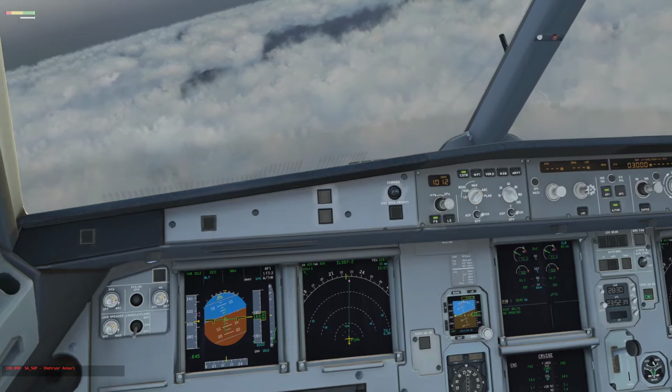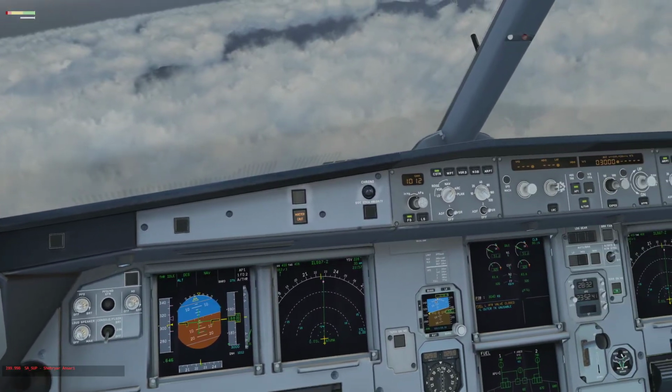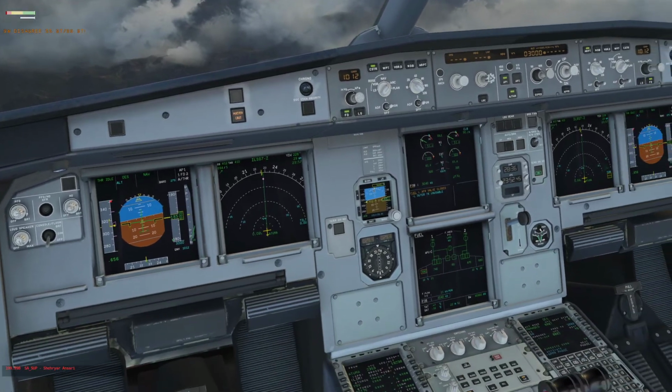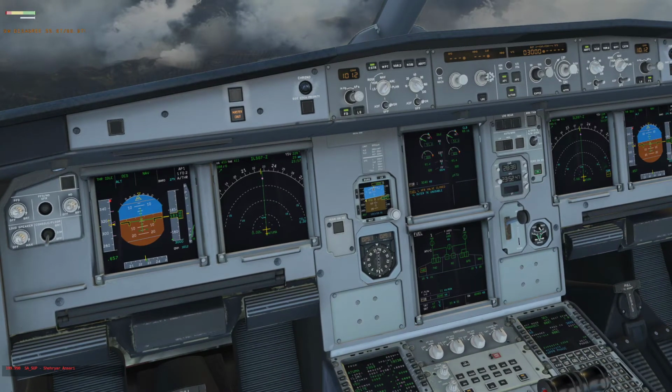Yeah, this is a beautiful flight. Fuel left transfer valve closed, left outer tank unusable.